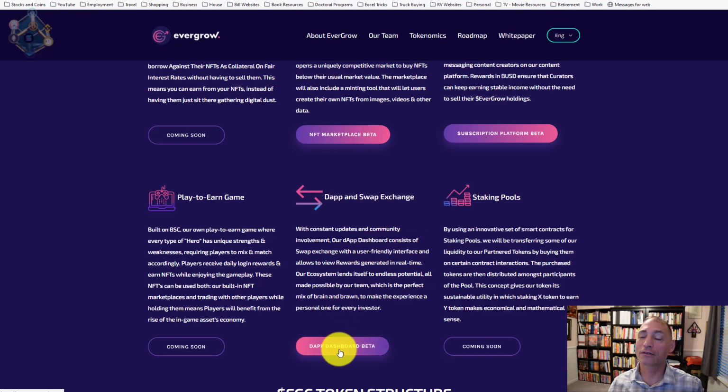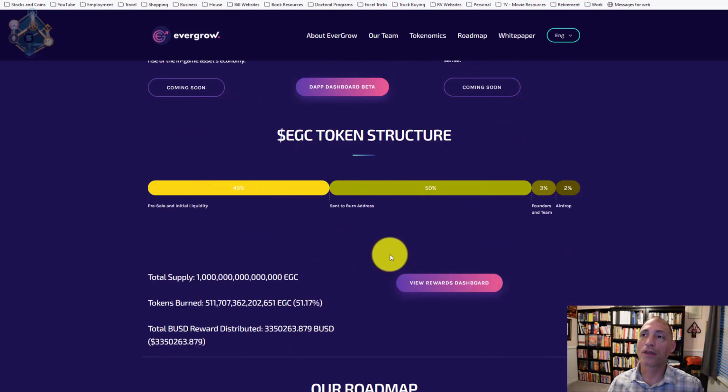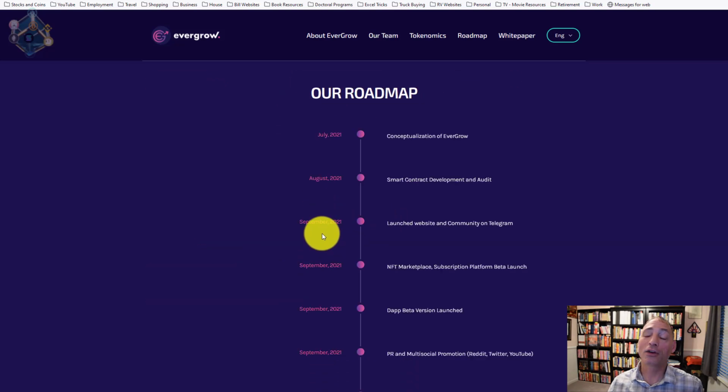And it looks like, since the last time I looked at this, they've actually got the dashboard up and running. And this is just their initial launch. They burned their 50%. Some of it went to the teams. They did airdrops and then their pre-sale liquidity. Here we've got the roadmap. And again, I'm a big fan of check marks when things are done. Obviously, they're done with some of this stuff already.